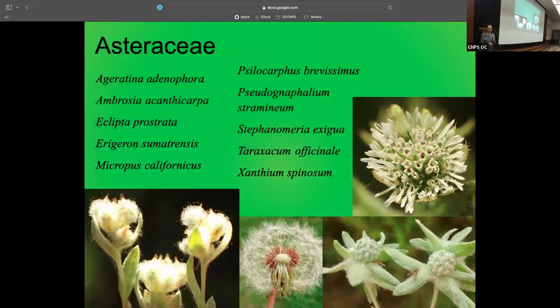And as for Tracy, we still have 10 taxa to collect here. So I picked out a few of the fluffiest that I could find. What do we have here? We've got Micropus californicus, and we've got Psilocarphus brevissimus over on the other side, and our dandelion in the middle, and Eclipta prostrata there on the top right side. So just a selection of some of the Asteraceae left to get.